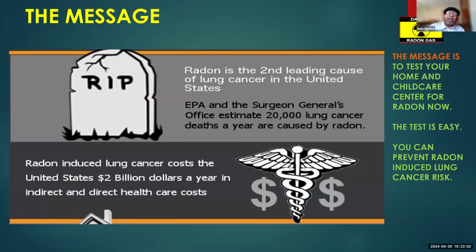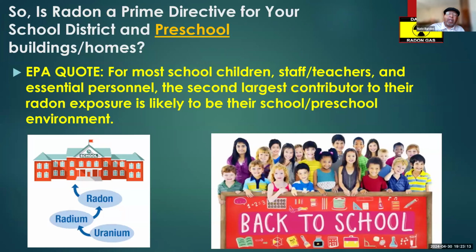All right. So again, radon is the second leading cause of lung cancer. Radon-induced lung cancer costs the United States $2 billion a year. This is a big deal. Okay, that's my whole point.